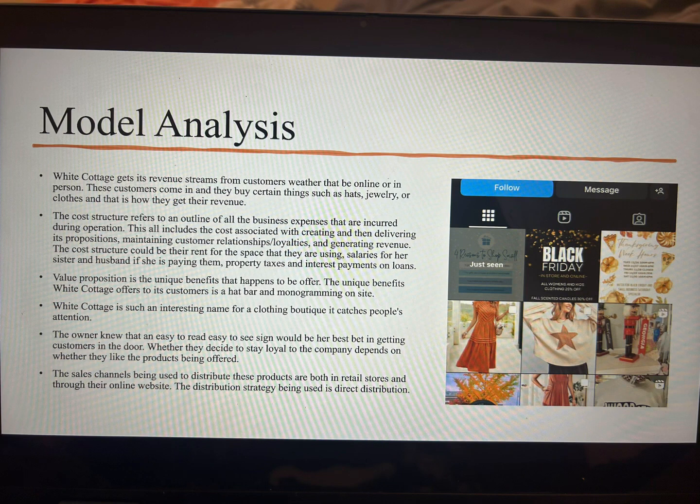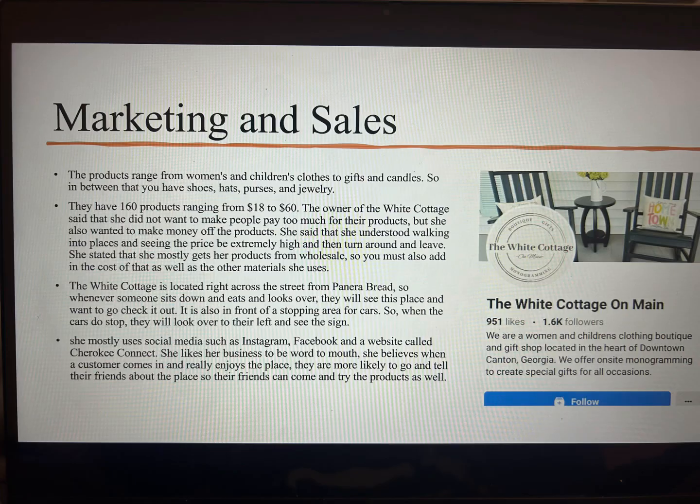The White Cottage is such an interesting name for a clothing boutique, so it catches people's attention and makes people want to come in and look at the products. The sales channels being used to distribute these products are both retail stores and online websites. The distribution strategy that she uses is direct distribution. Moving on, we're going to be looking at marketing and sales.